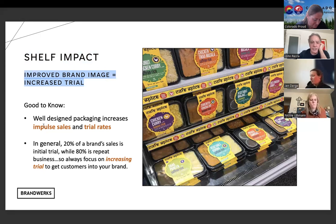So just a couple of thoughts here for you as you consider packaging. Well-designed packaging increases impulse sales. Impulse sales are those initial sales, those trial sales, so it increases your trial rates. And here's a general rule of thumb, that overall about 20% of a brand's sales is initial trial, and 80% is repeat business. So as you develop your brand going forward, always focus on increasing your trial to get consumers into your brand, because once you do that, you have an opportunity to convert them to repeat customers, and that's where your business is going to be, and that's what drives your sales.